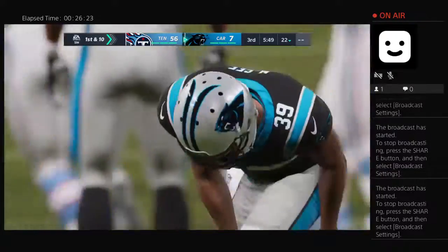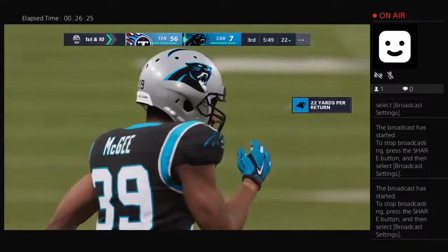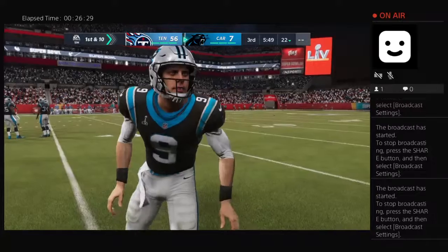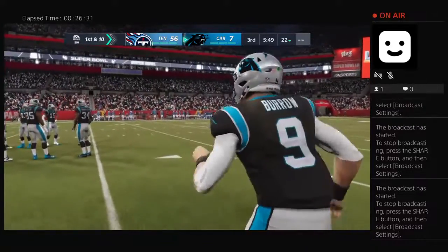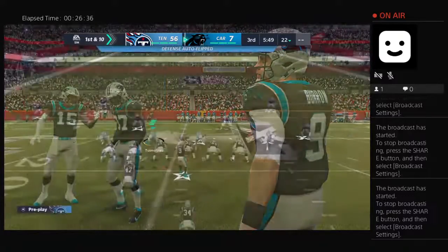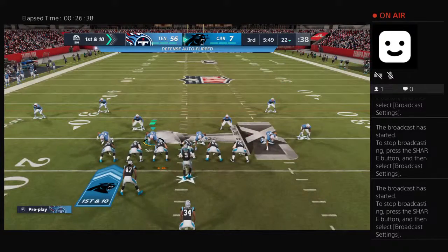Take over first and 10 at their own 22-yard line. The Panthers offense now, they head back on the field for their first possession of the second half. They are right now just ice cold. I mean, they have struggled big time in this game, and they're getting blown out.